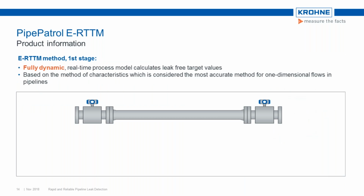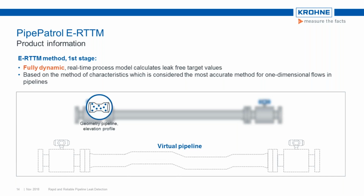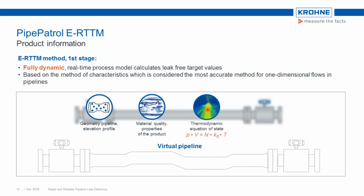In the KROHNE system, this fully dynamic real-time process model calculates the leak-free target values. On the picture below, you see your pipeline. Now, on the computer, we build the real-time transient model or the virtual pipeline. We use the geometry of the real pipeline, the elevation profile, the material quality, so the wall thickness, the length of the pipeline, properties of the product, and the thermodynamic equation of state of the product.